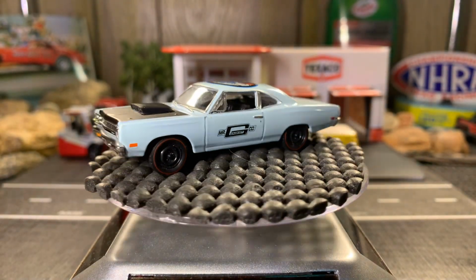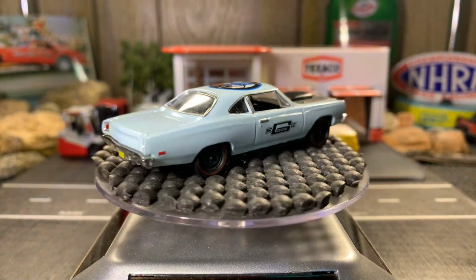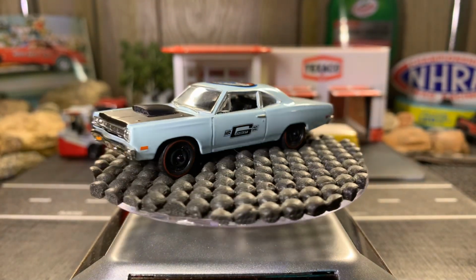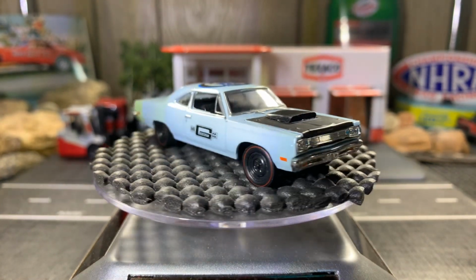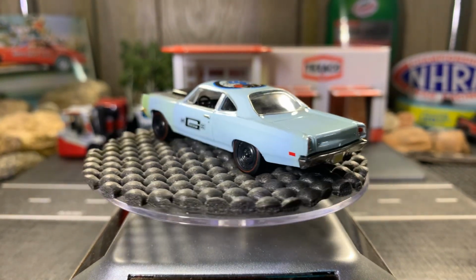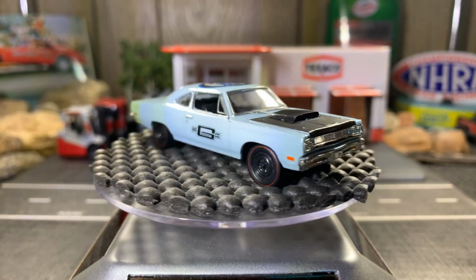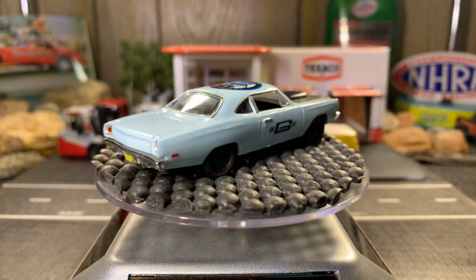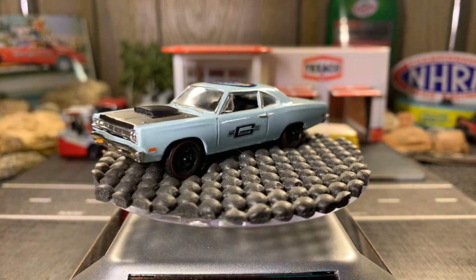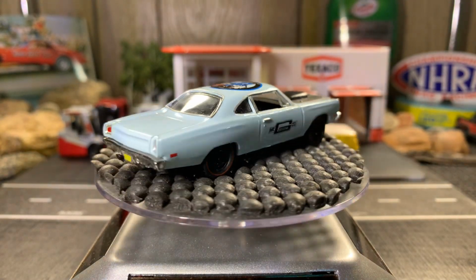It's got the Mr. Gasket logo on there and on the roof of the car. Very nicely detailed. This is from M2. I love these Plymouth Roadrunners. I have a few in my collection, but this one is right up there among one of my favorites, definitely. And I enjoy the Hot Wheels versions too, but this one is really, really sweet. All right, guys. Let's go ahead and go to the next one.